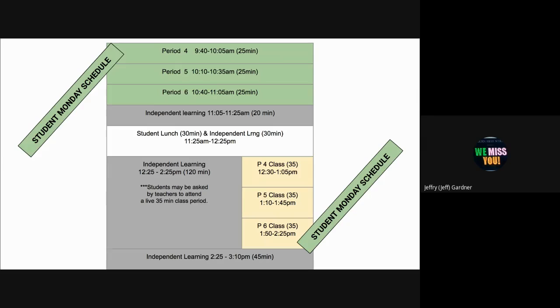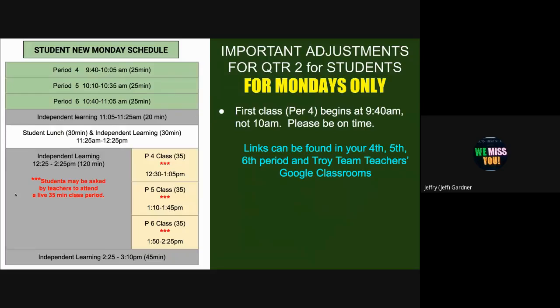This particular schedule, we still have 60 minutes to learn, but it is set up in kind of a split schedule, which I'll get into as we move along here. So the important adjustments I said are for Mondays. Begins at 9:40, not 10. Links can be found in your 4th, 5th, and 6th period and Troy Time Teachers Google Classrooms. Make sure you check Skyward to see who your teachers are.